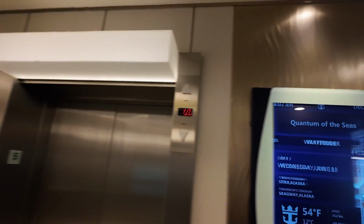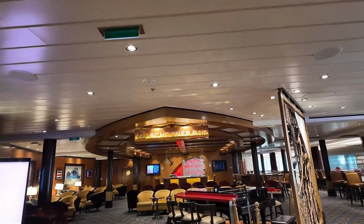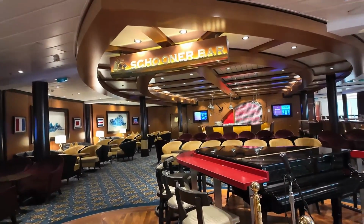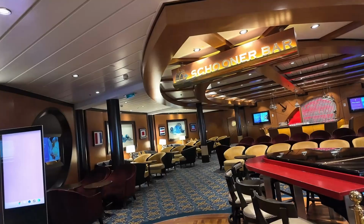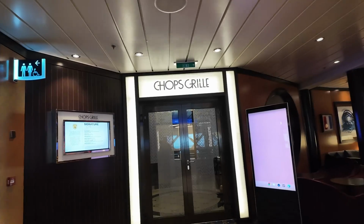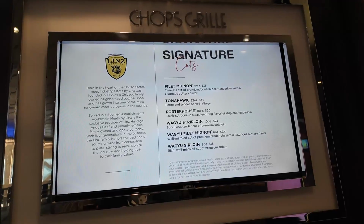We're back by the elevator banks, and we are going to go this way. And this is the Royal Esplanade. Not the Royal Promenade on the ship, it's an Esplanade. And it brings us right to the Schooner Bar. Schooner Bar, they have trivia. Obviously, it's a piano lounge. They have a lot of great activities that go on here. Also next to Chops Grill, which is one of the specialty dining restaurants on board. And if we take a look over at the menu, you can see it's clearly a steakhouse, right?